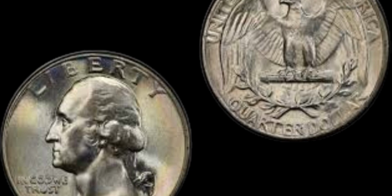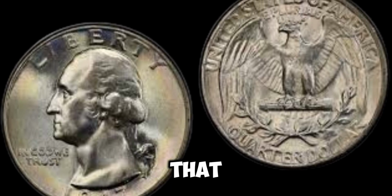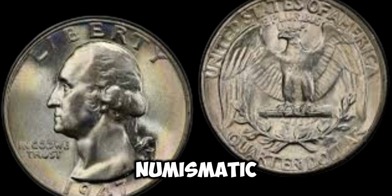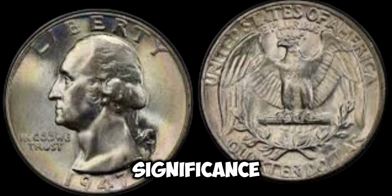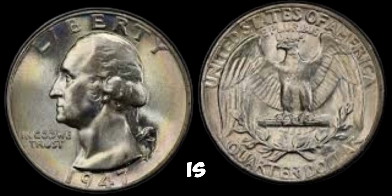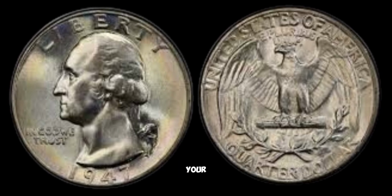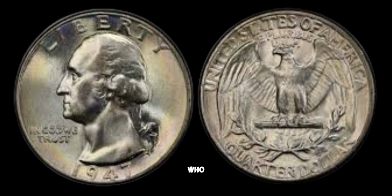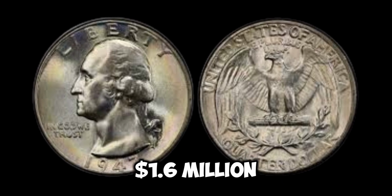In conclusion, the 1947 Washington quarter coin is a rare and valuable treasure that commands a hefty price tag in the numismatic world. With its low mintage numbers, historical significance, and pristine condition, this coin is a must-have for serious collectors and investors. So, keep your eyes peeled for this elusive coin, and who knows, you may just stumble upon a hidden gem worth $1.6 million.